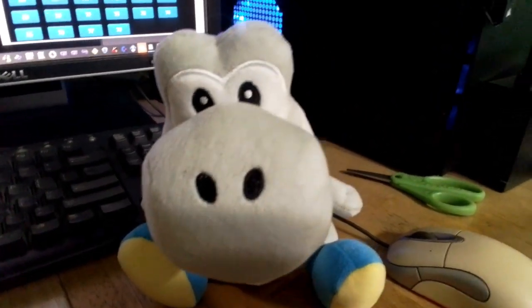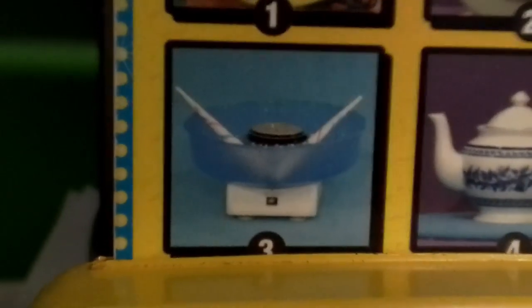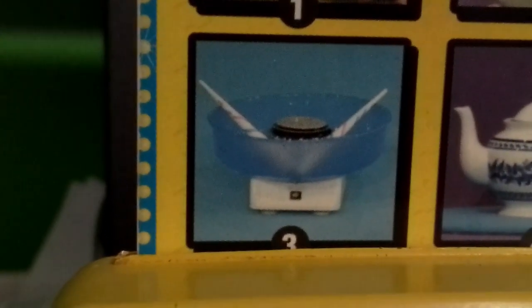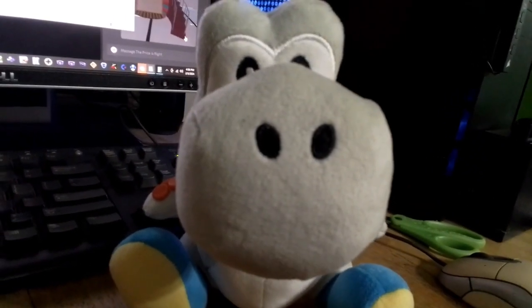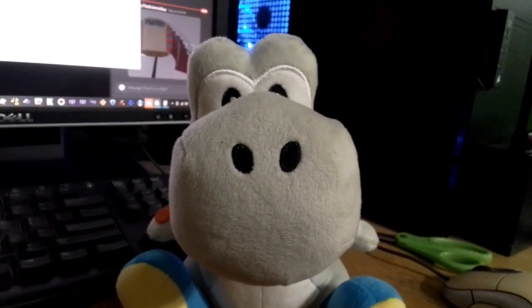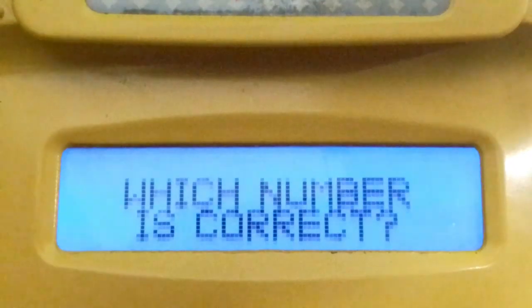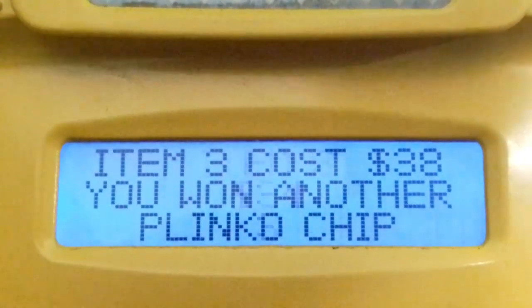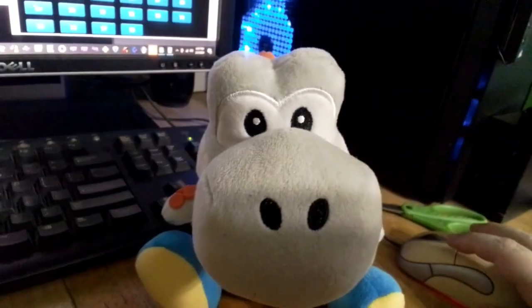Here's the next item. It's a cotton candy maker. All right, Yoshi, which one's the correct number? Does it start with the 3 or end with the 4? Starts with the 3. It does! Yeah, $38. You've got four Plinko chips.